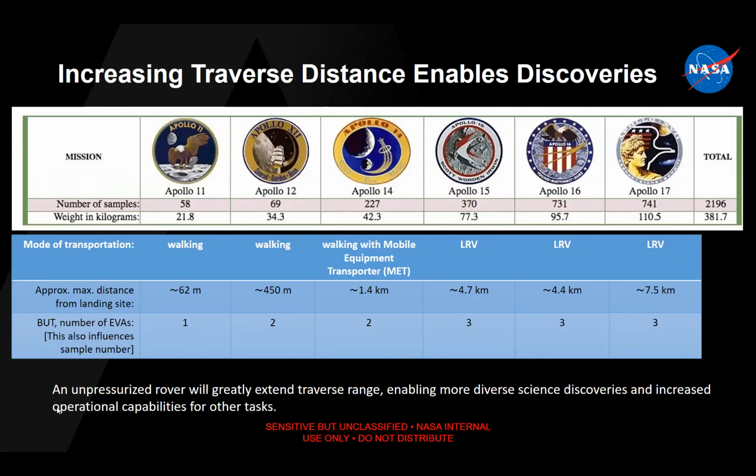And just to make the point that the scientists always make: when you have limited mobility, you could be stuck in one geological unit, and you could bring back 500 kilograms of samples from there, and it's not as valuable as if you could extend your range and hit different geological units and put together a more complex picture of the geology. So mobility results in, let's say, exponential science increases. Okay, next slide.